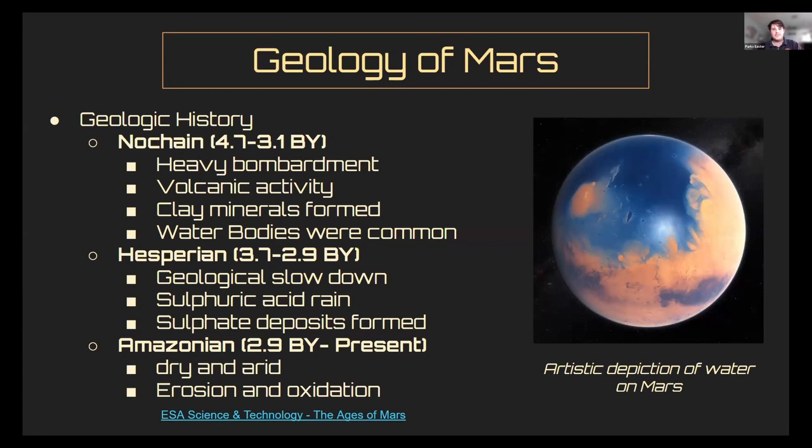So getting started on the geology of Mars a little bit. There's going to be three main eras in Martian geology history. First is the Noachian, which is 4.7 to 3.1 billion years ago. And it was characterized by a period of very heavy bombardment and volcanic activity. And this is when any of our clay minerals would have formed. In addition, water bodies would have been pretty common. As you can see here on the right, that's an artist's depiction of what it might look like if Mars was covered in water.